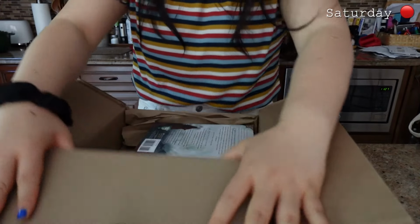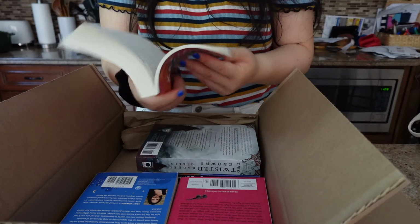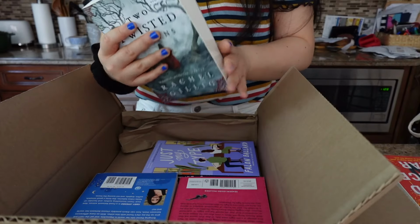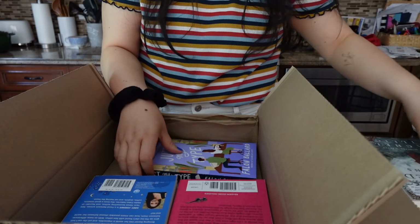Got a delivery. Melissa Wiesner's Second Chance Year. It literally looks like it's in perfect condition. Two Twisted Crowns. Oh my god, this is in perfect condition too. What the heck? Honestly, Book Outlet is where it's at.